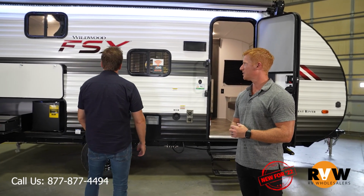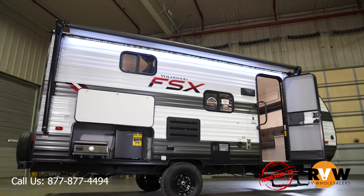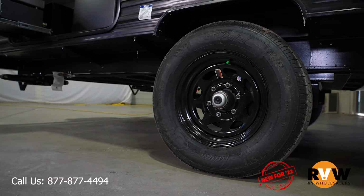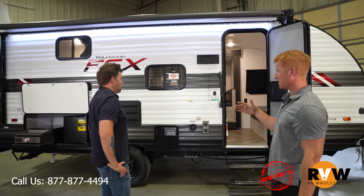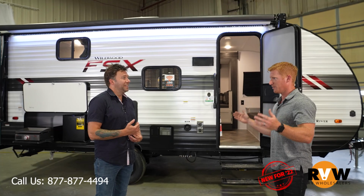But we're talking about RVs, and this one is the Wildwood FSX. And Nick, you gonna walk us through it? Yeah, absolutely. This has probably been one of RV Wholesalers' best-selling units, and it's the case for most of my dealers. This trailer went crazy post-COVID, especially at the beginning. If you had an SUV that maybe wasn't a conventional truck tow vehicle, you could still fit this behind it. It's under 4,000 pounds, and we crammed every feature we could into a little 18-foot box, and that makes this kind of special.